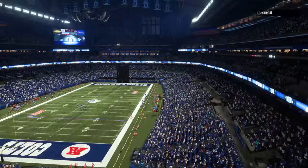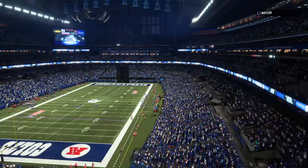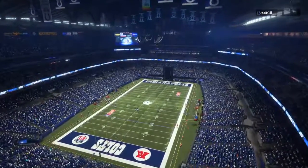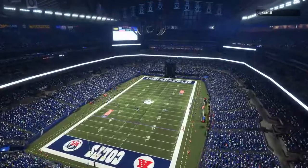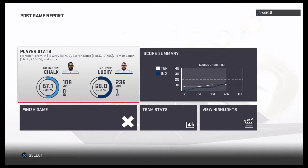So for Indianapolis, it wasn't always pretty, but they do eke out the week one victory here by a field goal. And they'll get another home date next week as the Packers will come to town. Meanwhile, for the Titans, they obviously fall to 0-1 with the defeat. And they'll get a home date next week against the Detroit Lions.